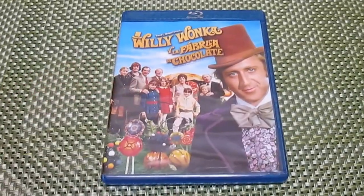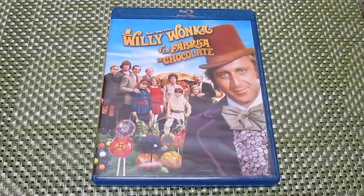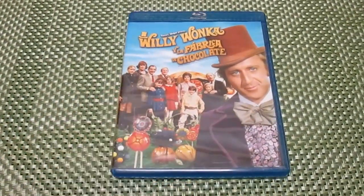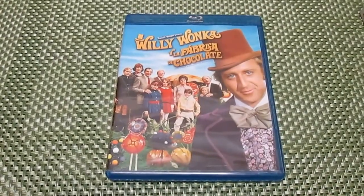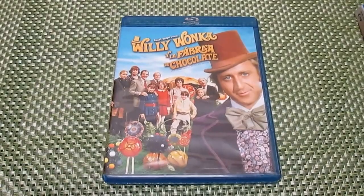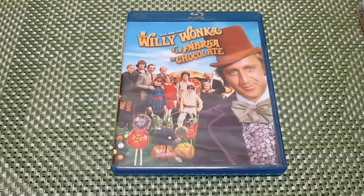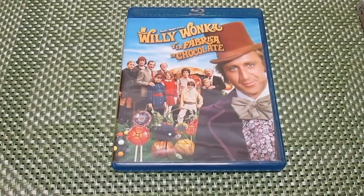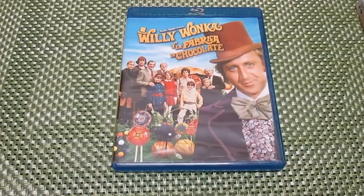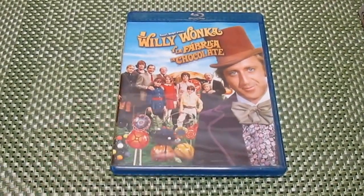Last, but definitely not least, we have Willy Wonka and the Chocolate Factory. Of course, love this movie. Gene Wilder, rest in peace. What can I say? There's again a movie that is in a class all by its own. You know, the visuals, the really freaky story here. And I did not see this one when it originally came out. I saw it first on television, and I have seen it several times since on television. So I'm glad to have the Blu-ray.